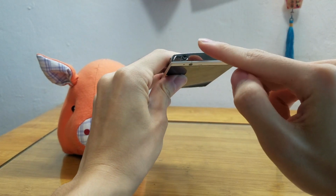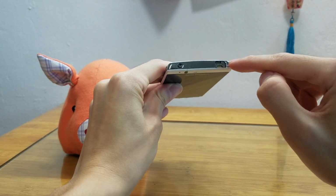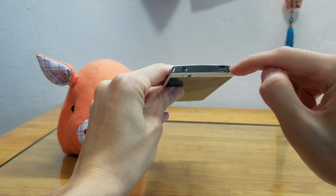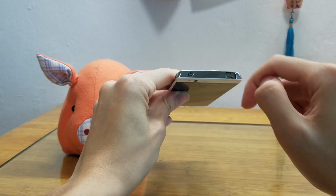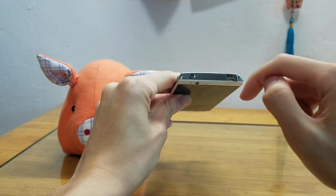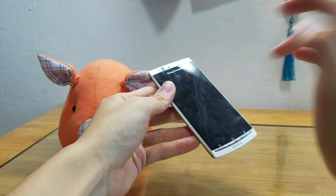On the top we have the power key, as well as a micro HDMI port for you to connect a micro HDMI to HDMI cable to an HDMI source such as a TV or monitor, and enable you to cast what is on your phone display onto the big screen.